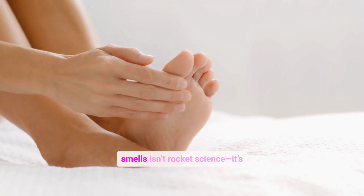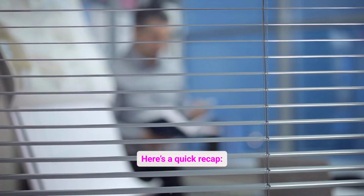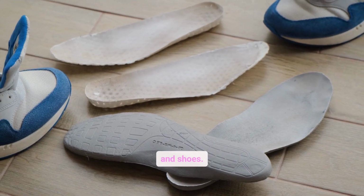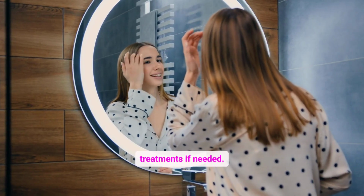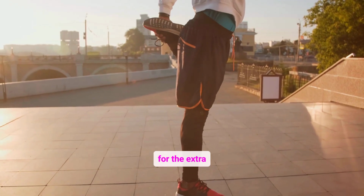Dealing with cheesy toenail smells isn't rocket science. It's all about forming good habits and making mindful choices. Here's a quick recap. Wash and dry your feet thoroughly every day. Opt for breathable socks and shoes. Use antifungal treatments if needed. Seek medical advice for persistent issues. Your feet will thank you for the extra attention.